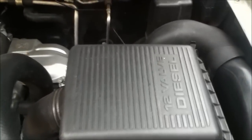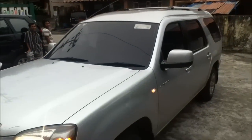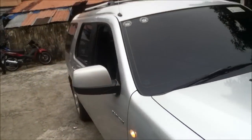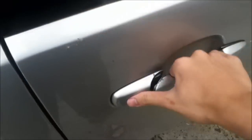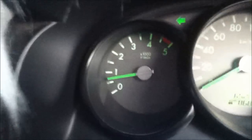Comes with a 2.5 liter diesel engine, 12 volts, 5 speed manual transmission. Four windows, window lock, search area, cupboards and speaker. So, let's see how she sounds.